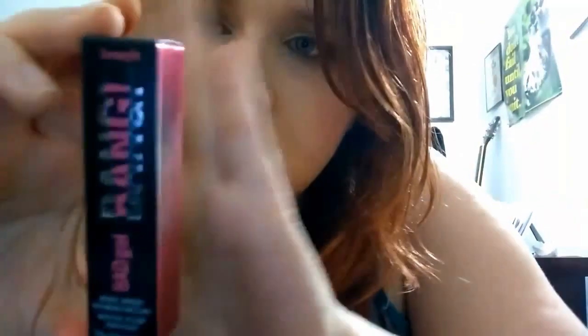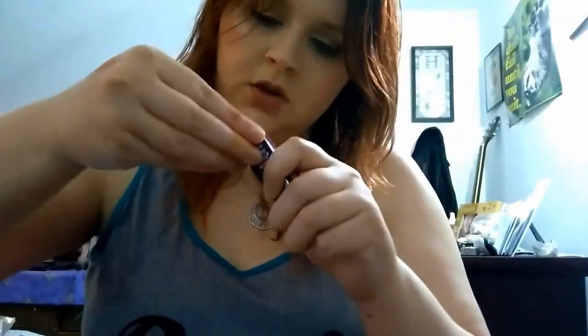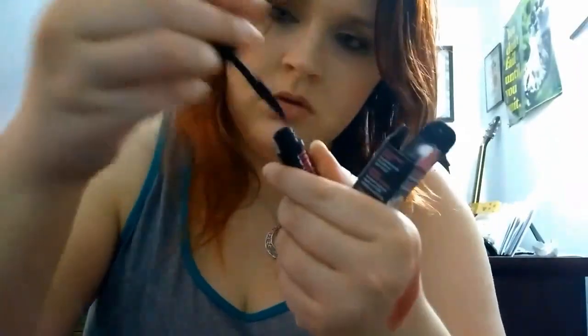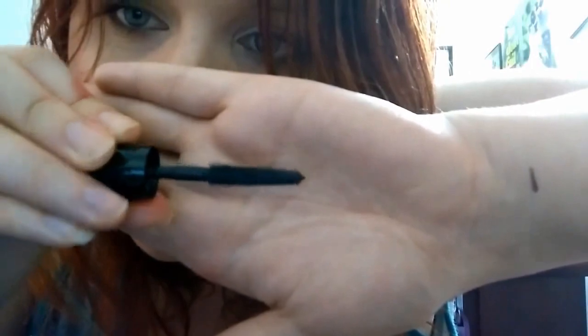The next product is the Benefit Bad Gal Bang Mascara. It says it's supposed to give bigger, badder, volumizing lashes. There's the box, and it looks so pretty. Let's open it. Oh, look at that, that's so cool. I'm amazed by the littlest things, I swear. Here's what the packaging looks like too, and then the wand is more like this. Little bristle there, like a straight standard one.